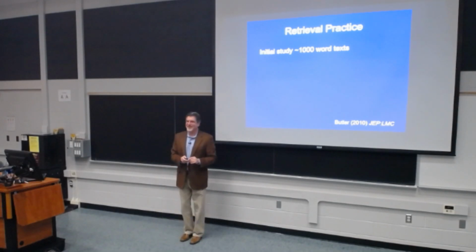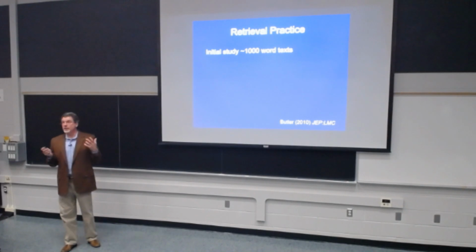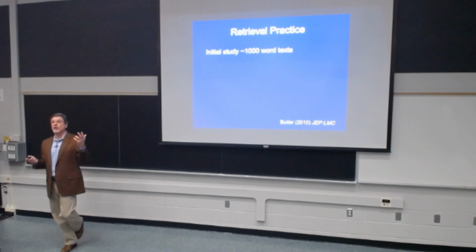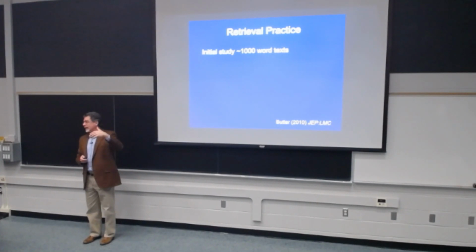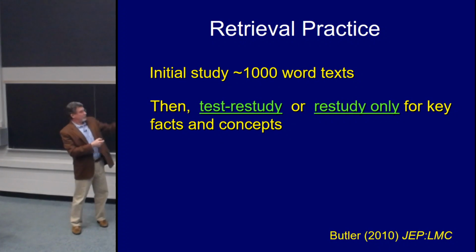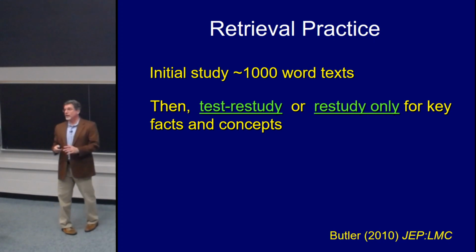It's one of my favorites, done in this area by Andrew Butler. It was his dissertation. And I like it because he used relatively complicated science texts, like how bat echolocation works. And he had students study this particular text, 1,000 words. These are undergrads, and probably in an intro psych class, doing this for extra credit. And after they studied a text, some of the students would have a test and then restudy, and the other students would restudy only.